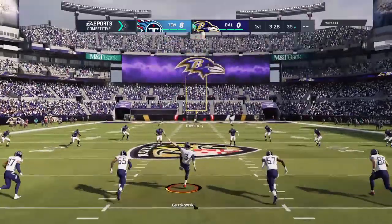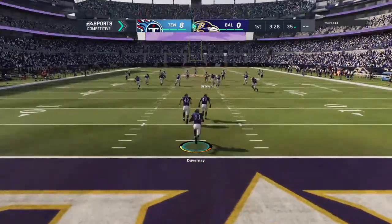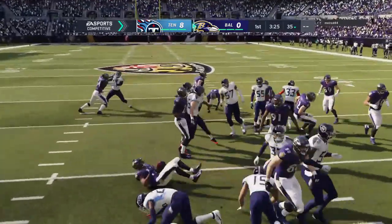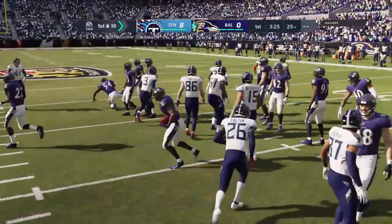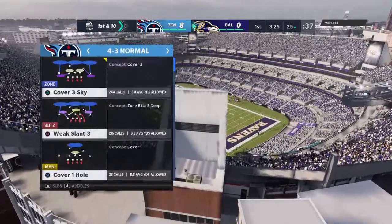Gostkowski now, after the touchdown, he'll send this one away. This will make it into the end zone. Pushing through the contact. And they'll get him down right at the 25-yard line, so the same result, but he opted for the touchback.